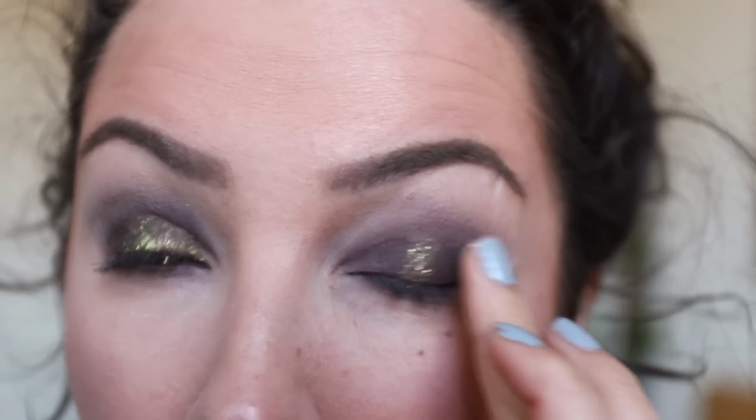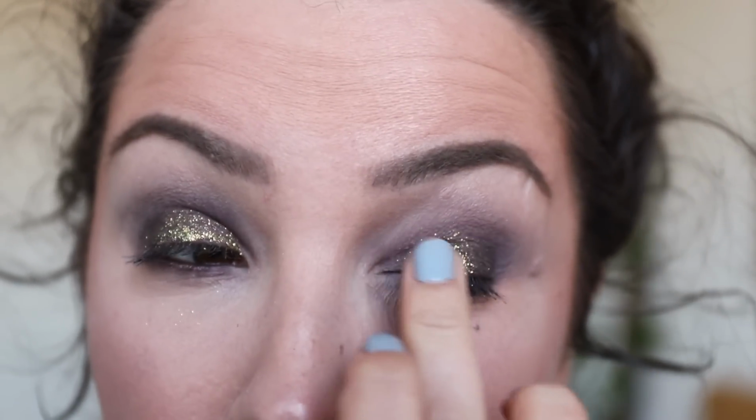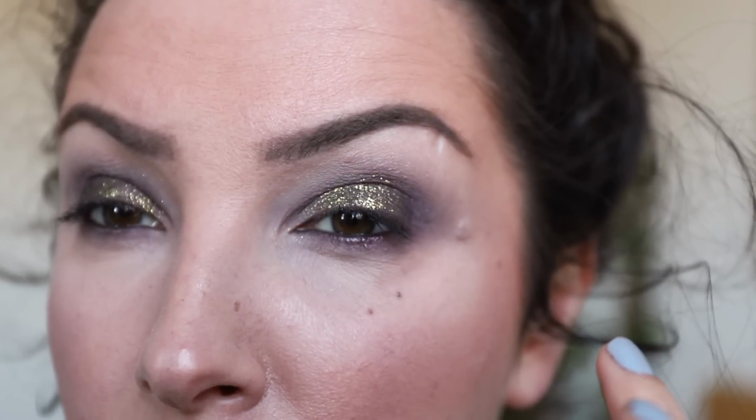And if you wanted this to be really intense, I would put it over a glitter glue or a very sticky base. But this is really beautiful just as that sort of foiled gold, freckled, flaky. I don't know, you know what I mean.